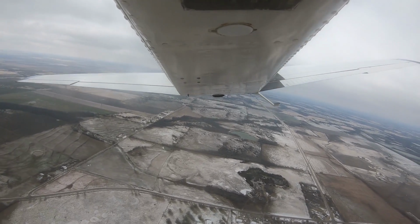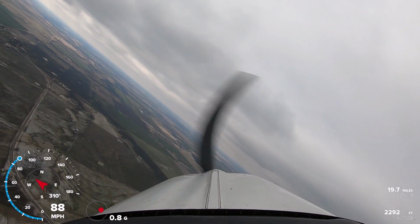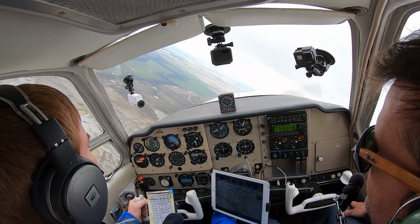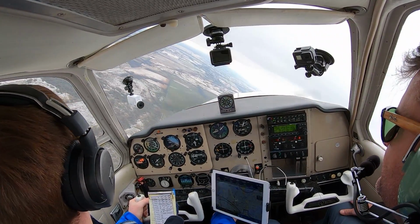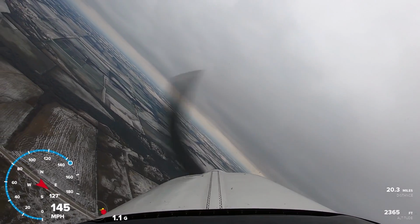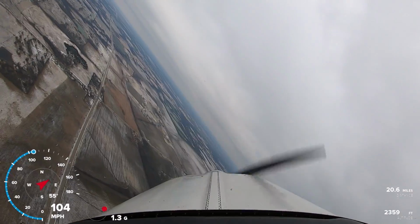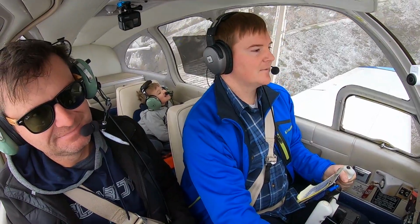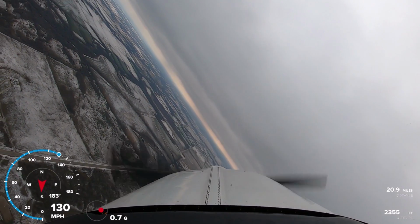All right, let's do it. Yeah, you can just keep turning around. So an accelerated stall would be when you're stalling at a higher speed, but you still have a greater angle of attack because you're turning. Right. So in a steep turn, you'll stall above your normal stall speed of 50 or 60 miles an hour. Can't get it to stall. There you go, little stall buzzer warning there.